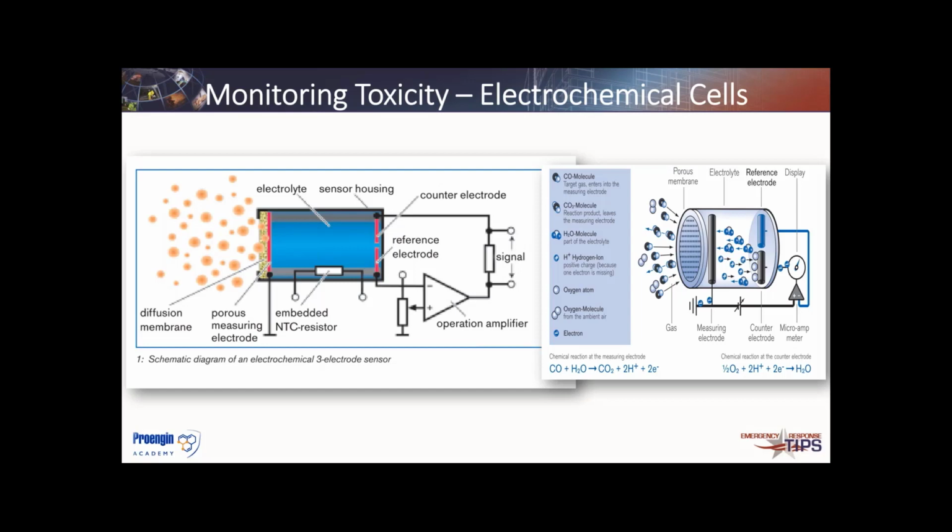Now, I like to think of electrochemical cells as nothing more than a battery, a battery that is run by a different chemical. You have 2 electrodes and a porous membrane, and it's designed so that the electrolyte is matched up with the chemical of interest. And as that chemical comes through, in this instance we have CO coming into water, which makes carbon dioxide and the 2 hydrogens. Then that is taking oxygen and the 2 hydrogens at the other end and making water. So we look at that reaction, and that reaction is what is giving this amperage here.